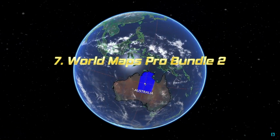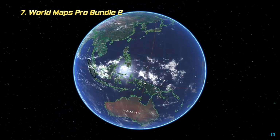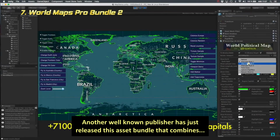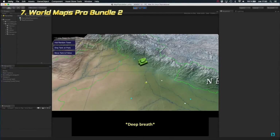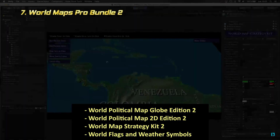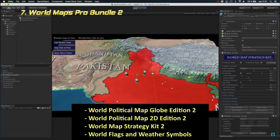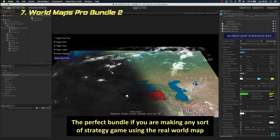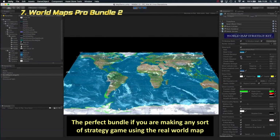Number 7. World Maps Pro Bundle 2. Another well-known publisher has just released this asset bundle that combines World Political Map Globe Edition 2, World Political Map 2D Edition 2, World Map Strategy Kit 2, and World Flags and Weather Symbols. The perfect bundle if you're making any sort of strategy game using the real-world map.